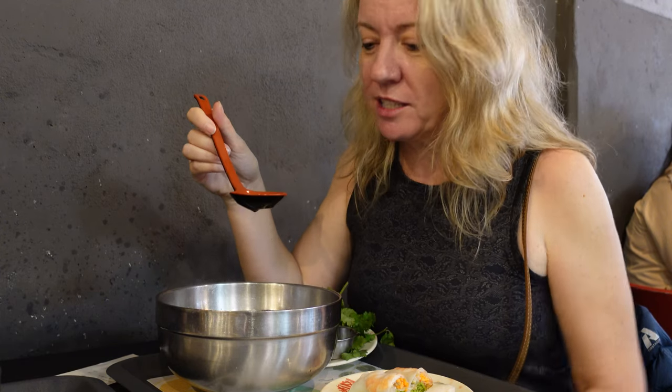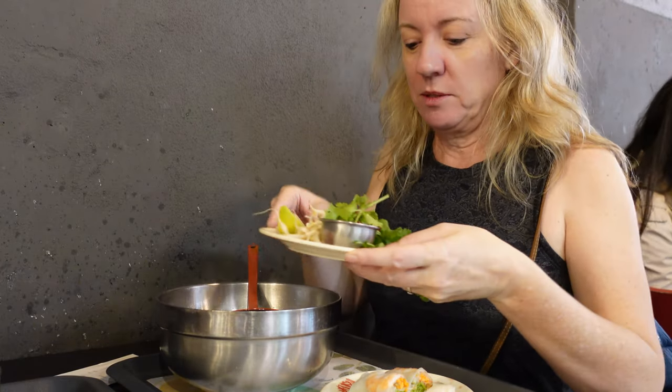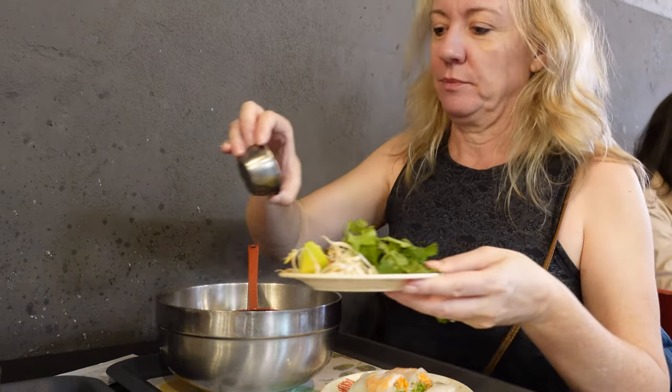The broth has a lot of depth of flavor. They put anise in it, and you can really taste that. I'm thinking we picked a winner of a place. Now, doctor it up with all of this. Oops. Try not to dump it on me.